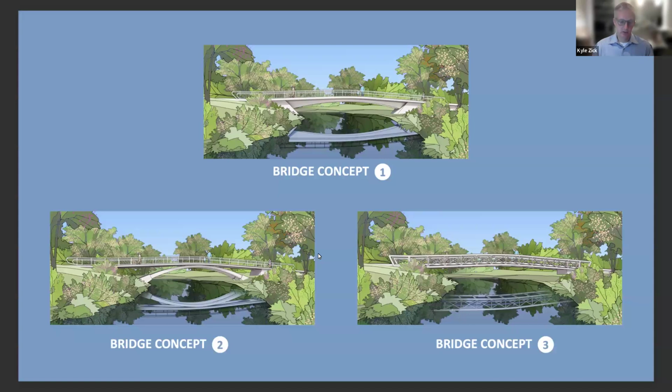Yes, I think we're only at a conceptual stage. We do know that trees have grown in since the original bridge was removed. So there are some trees that would have to be removed just to install the bridge in the width that's proposed. We haven't identified which ones or how many at this point, but that's something we're going to have to look at as we get a little further along. Thank you.